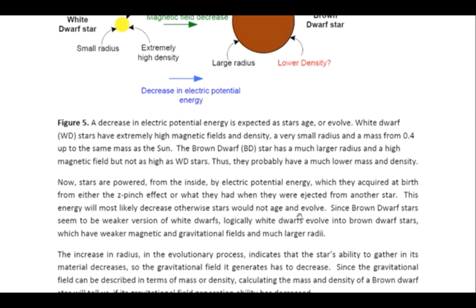Otherwise, stars would not age and evolve. So the internal energy a star is born with will maintain the star for quite some time in its main sequence stage. And then once the star reaches, let's say, middle age, it starts decreasing. And the star then evolves through this aging process. And it eventually becomes a white dwarf star and then a brown dwarf star.